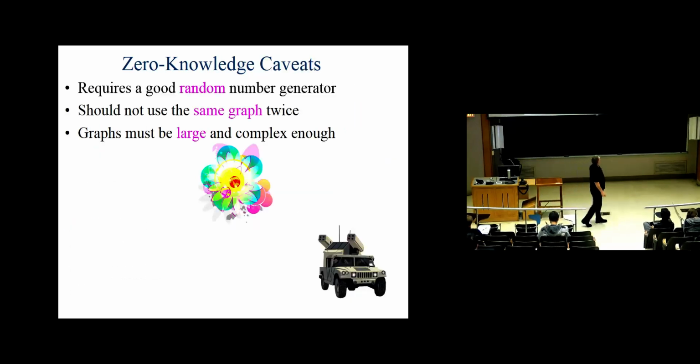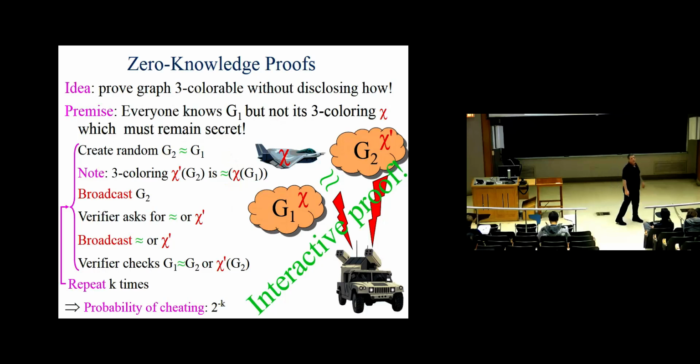Any other questions about any of this? Yeah. So is determining whether two graphs are isomorphic NP, or is finding the isomorphism NP?